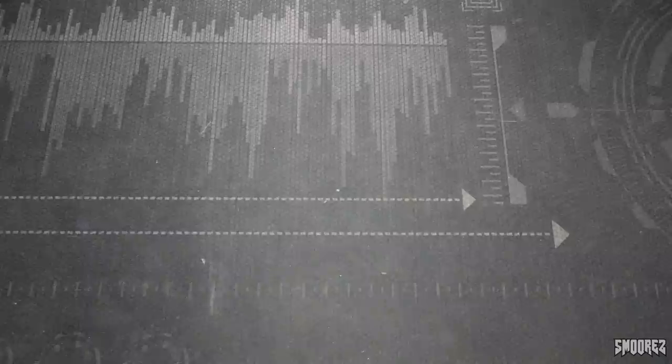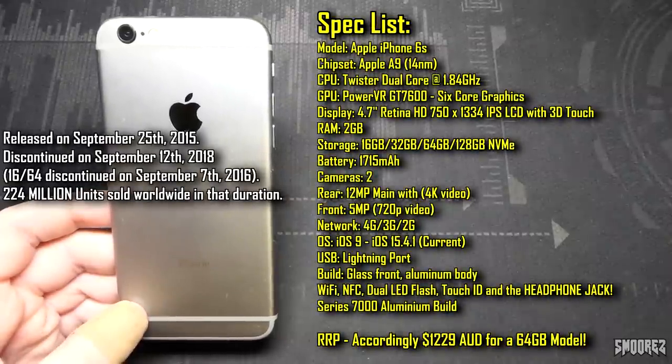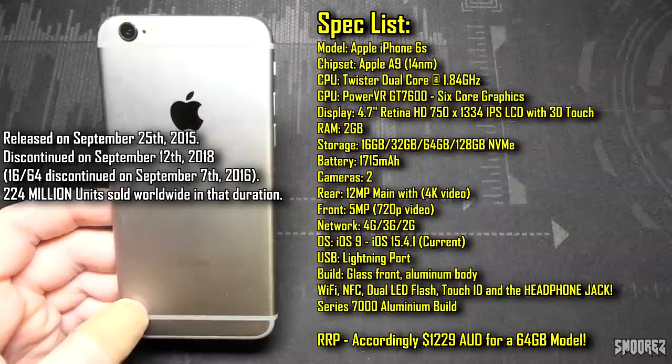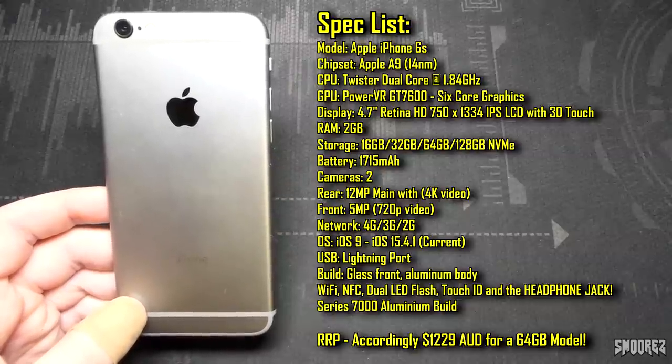So we've taken a look at all of the GOOPHONE i7s. Now it's time to finally take a look at the GOOPHONE i6s, which is a clone of the Apple iPhone 6s, which was released in September 2015, discontinued in September 2018, and originally cost $1,229 for a 64GB model here in Australia, which is somewhere in the neighborhood of about $1,600 or so in 2022 pricing. 224 million units sold worldwide between the 6s and the 6s Plus, which is quite a lot of phones. Also, the specifications are shown on screen for this device, so if you need to pause to read these, feel free.